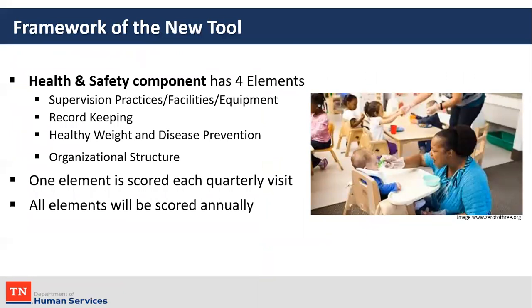Let's talk a little bit more about the health and safety component, which has 4 elements. The supervision practices, facilities, and equipment element considers general supervision of children, the materials and space provided for child play, and maintenance of facilities and the equipment used by children in the child care environment. These items are rules requirements which have always been monitored. They will be familiar to the child care agency.